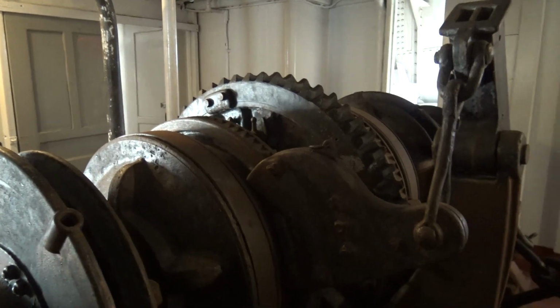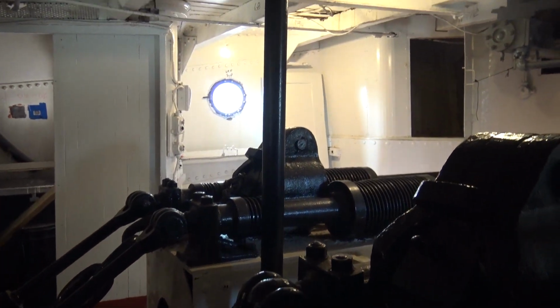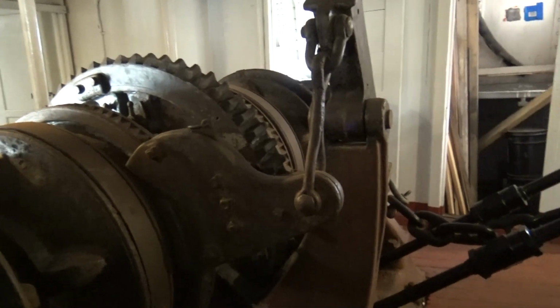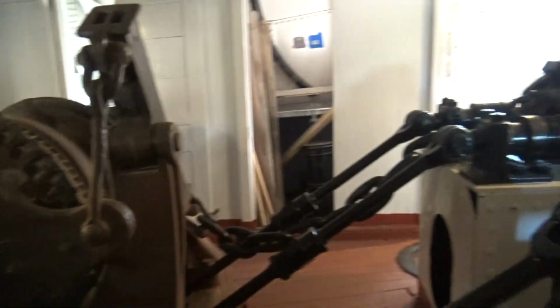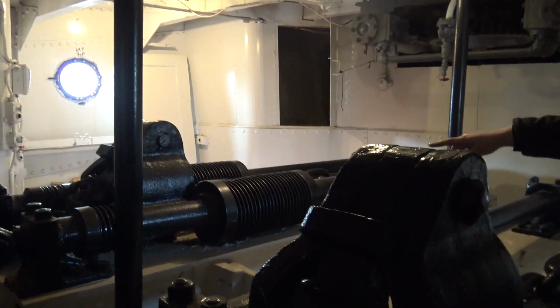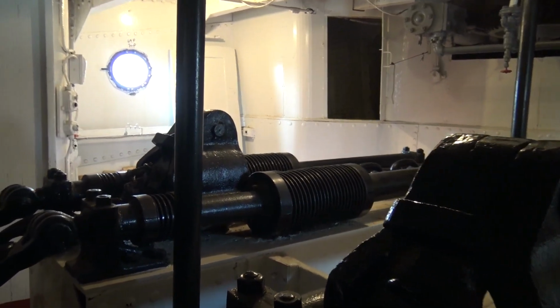We're right underneath where we just were, in the windlass room, and all of the equipment in the middle is just to raise the anchors, because you remember they're quite heavy. So we've got big chains, big brakes on them so they don't go anywhere. And on the main anchor chain, you can see they've got these kind of shock absorbers.